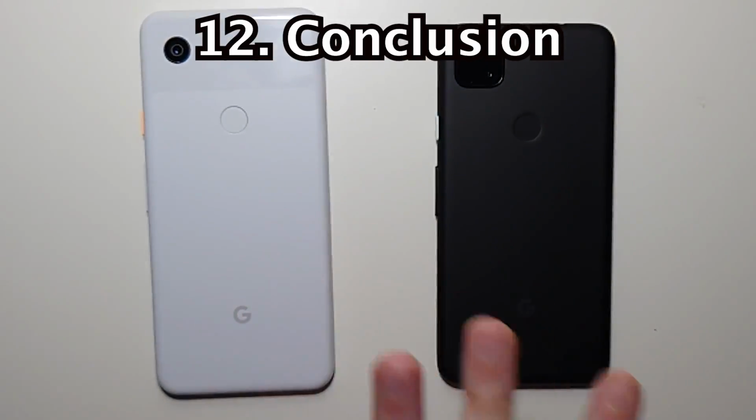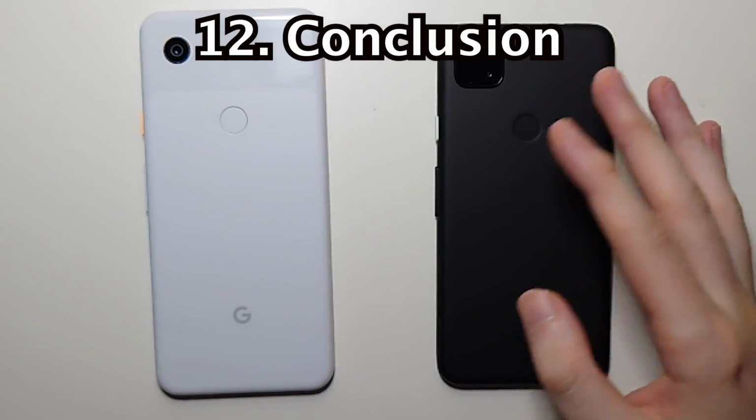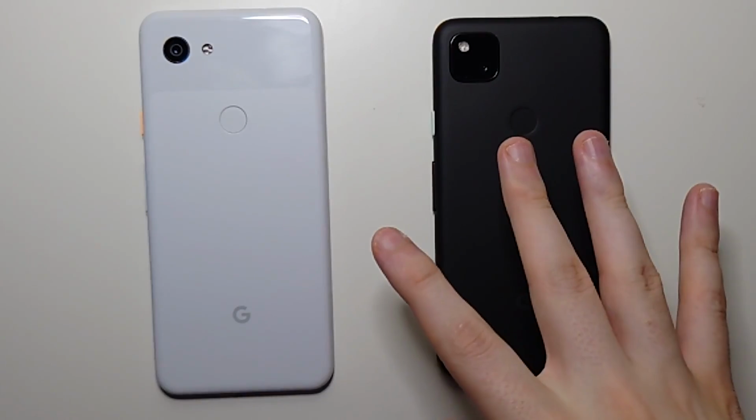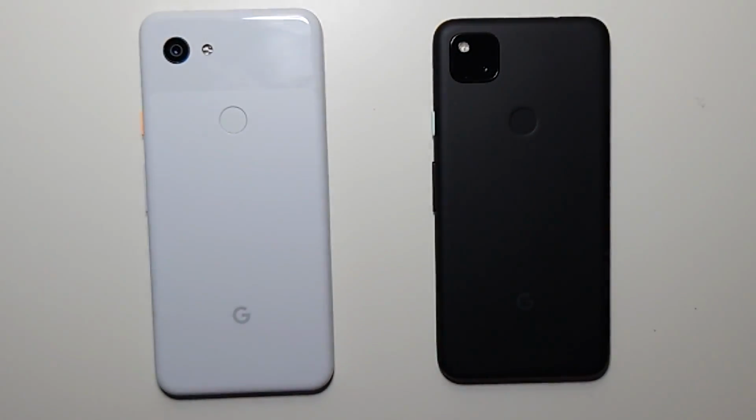Alright guys, so bottom line here. Of course the 4A is a better phone, but it also costs more money. But that said, these are the best budget phones on the market, so you can't go wrong either way.